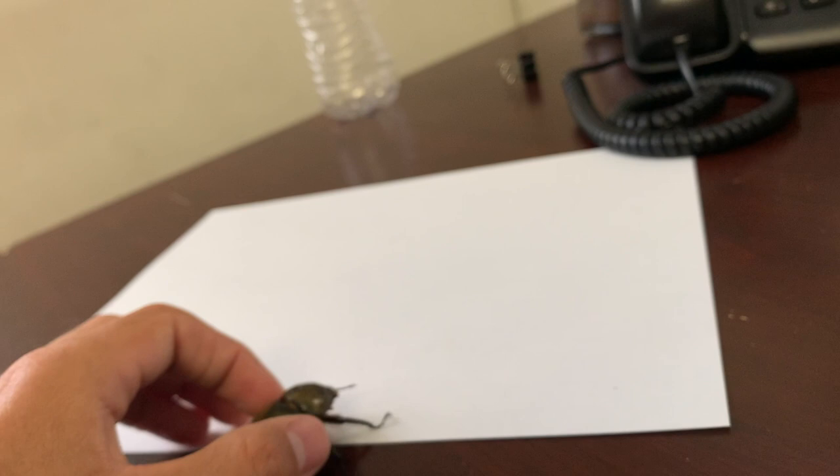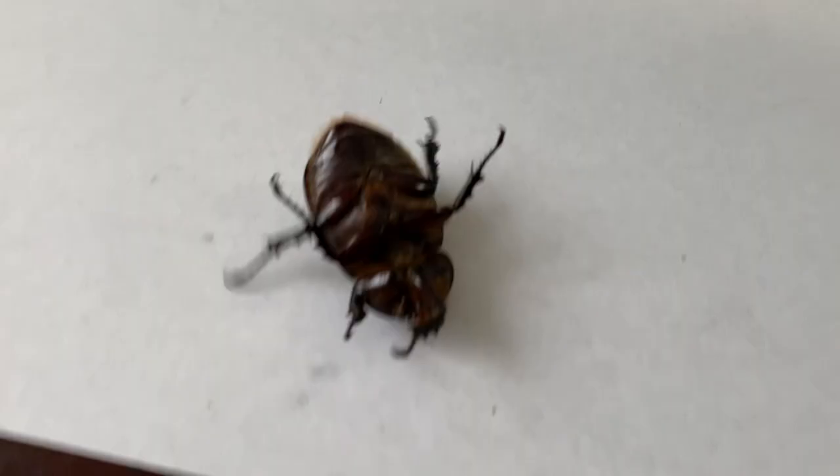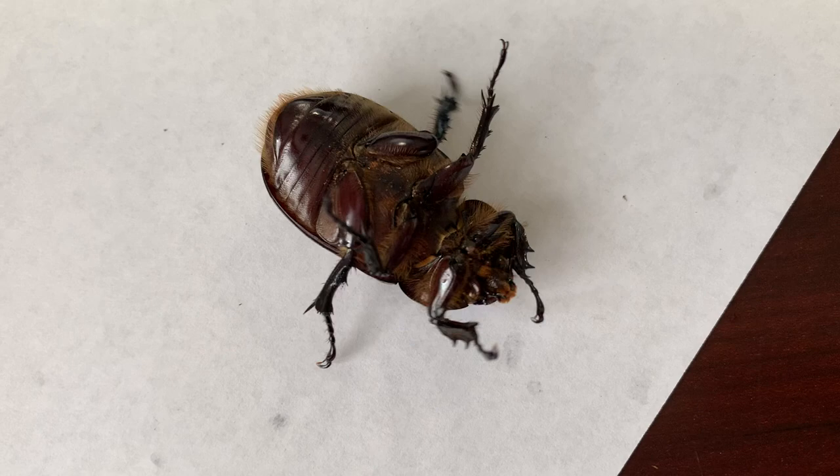Rhino beetles actually don't eat smaller insects, which you would think they would based on their size. They're actually herbivores. They just eat plants, vegetables, fruits. That's what they love.